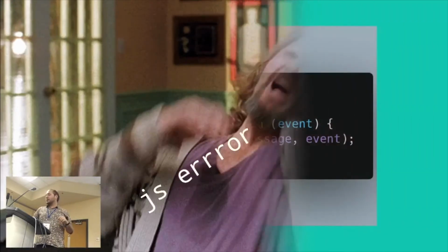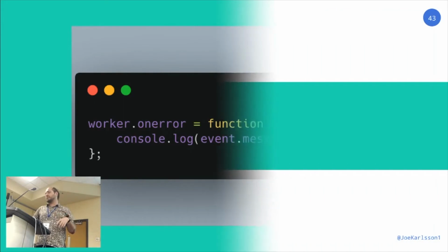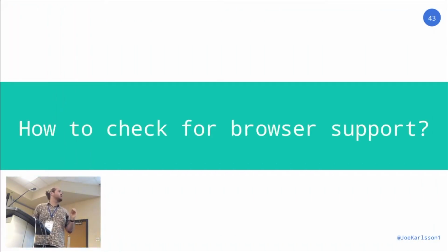Someday. As always, in the front end, anything can go wrong. It's always good to do error handling on those as well. So that's just listing the error events. I'm going to skip through that, it's kind of boring. But okay, this part I do think is really important.